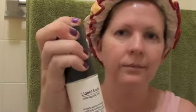I probably use this about every third night, and what I do is just tip it out onto a cotton round and then use it to wipe over my face. So I'll show you this as well. This is in the evening after I've cleansed and toned my skin. I just get my bottle of liquid gold and a cotton round, tip some of the liquid out onto the cotton round. I've kind of got it down to a point where I know the amount that I need to make sure that the cotton round's fairly well soaked, but there's not too much product that it's dripping wet.